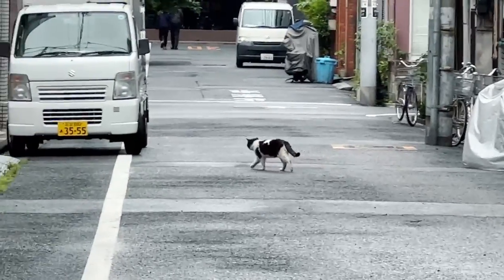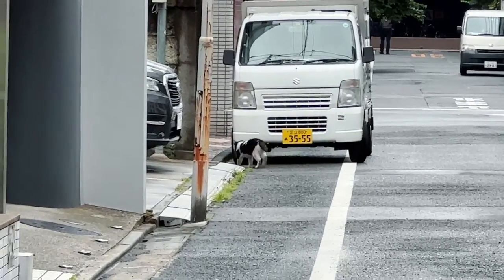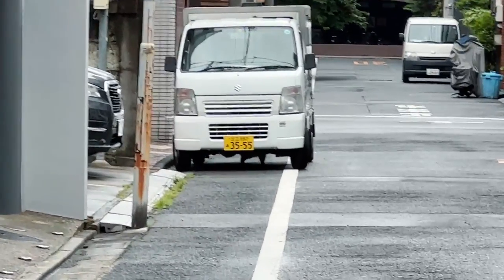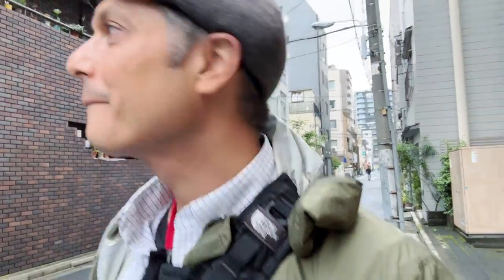My Braveheart battle cry. That should get him. Wow. I just said freedom. Oh, don't get under the car. Hey, no. Oh, no, that's dangerous. I think that cat knows what he's doing, though. That's going to be fine. And don't ask me to meow freedom again, because I don't know.